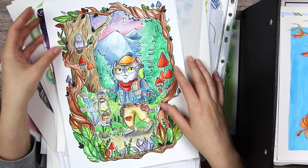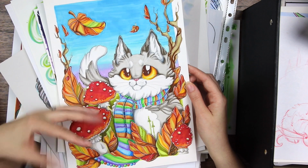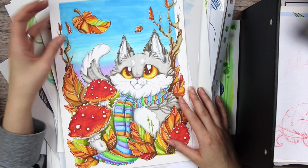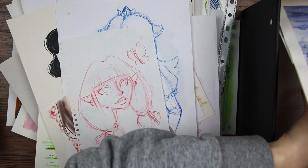I feel kind of bad for keeping art like this in the box. I don't know what kind of art style I was experimenting with. It is very rounded for my style. Ooh, look at the ears. I don't like the ears. It looks like muscles. Ugh.